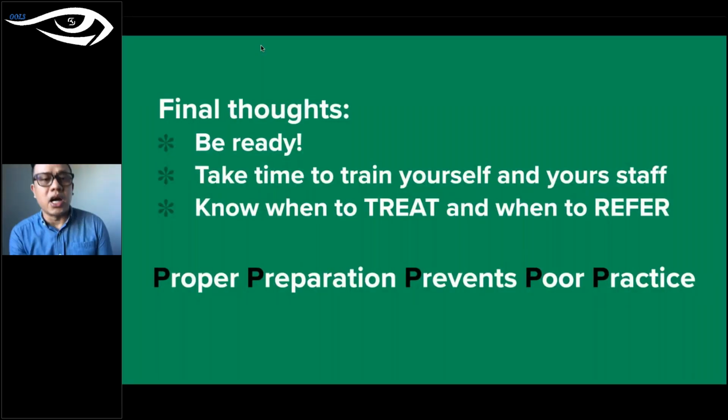So for the final thought, I think in an ocular emergency, it's very important to be ready. That's the basic, or what you should have, remember one of those basics. Number one is do not panic. You know, the patients are already in a panic mode. So make sure you are always calm and ready. So always be ready. Take time to train yourself and your staff.